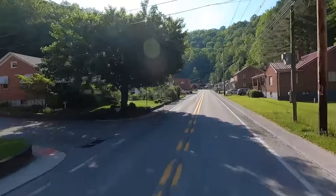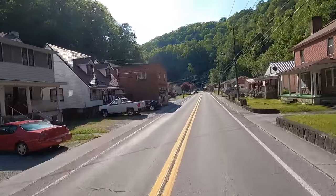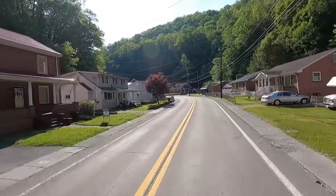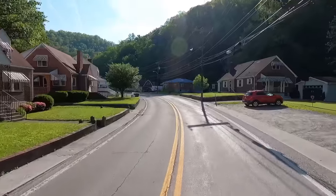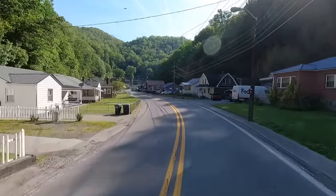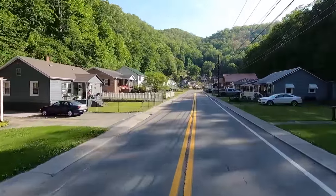What a beautiful ride. Beautiful communities. What a state. Coal Heritage Trail. US 52 Scenic Byway. Put that on your bucket list. What a ride for 33 miles. My goodness. Okay, now we're heading over to a town called Beckley on this 16.